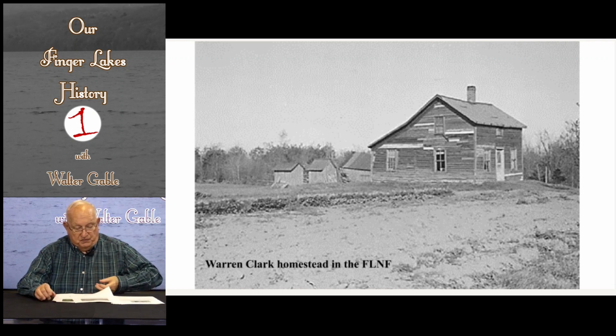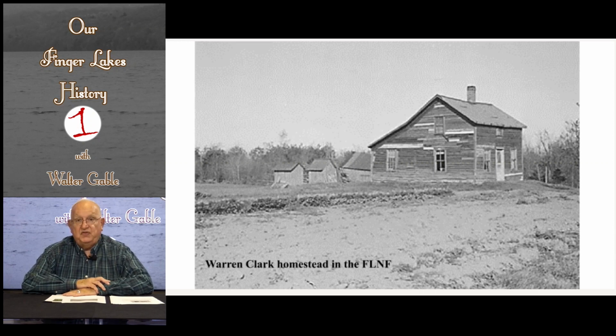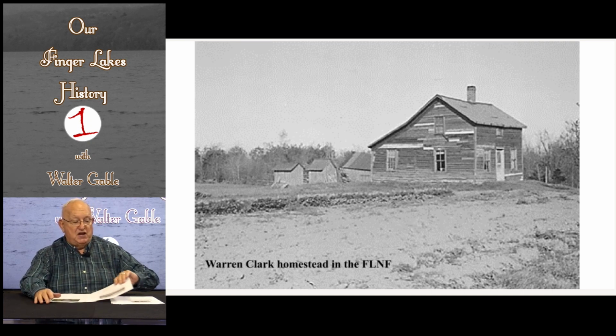As I have alluded to earlier in this program, some farmers simply abandoned their farms in the 1930s, and their farms and other farms were sold to the federal government. Shown here is the house and some small barns of the Warren Clark farm that became property of the Finger Lakes National Forest. I think this picture gives an idea of how so many of the farmers of these lands were typically having only a marginal existence by the 1930s.